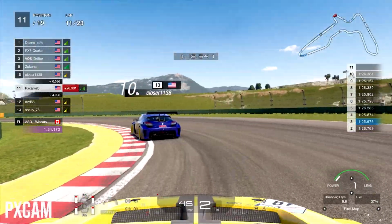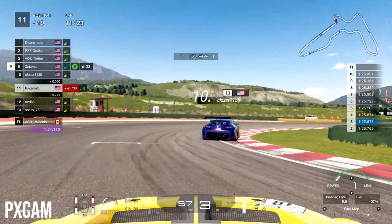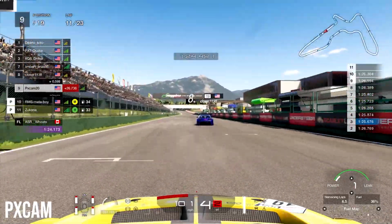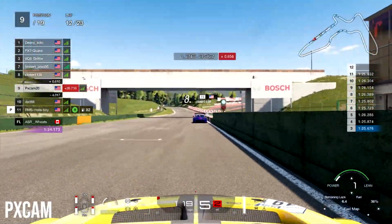But as we head into the end of lap 11 into lap number 12, we're almost now on his back bumper, which is great. It's showing that we have pace, and it's showing that we are able to fight here, and it's also showing that we are really taking care of these tires if we're still this competitive on lap number 12.